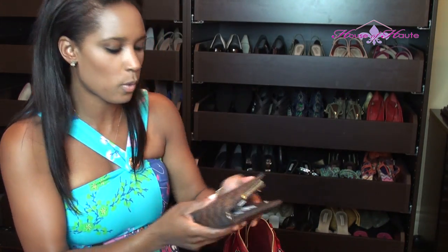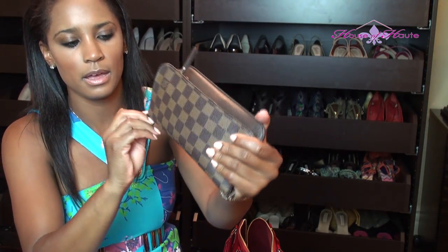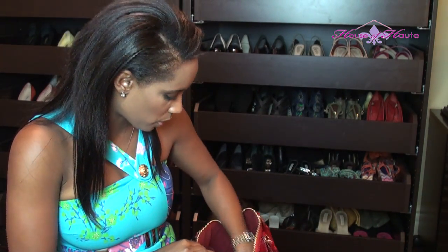I have my wallet. Can't leave home without that. This is also Louis Vuitton. It's a Damier collection. I'm not going to show you what's in there. You can pretty much figure that out on your own.